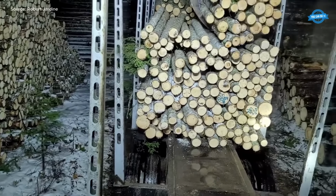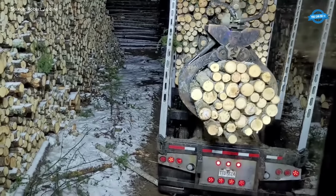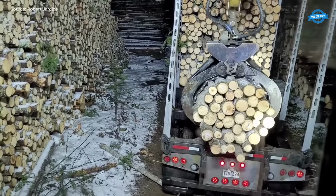Its high-speed rotation of 11.5 revolutions per minute enables quick and efficient loading operations, making it ideal for forestry and timber transportation tasks.